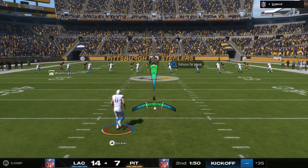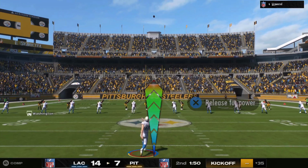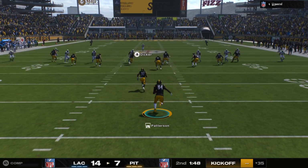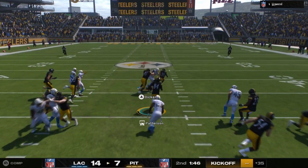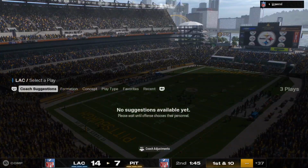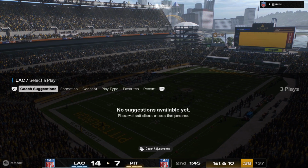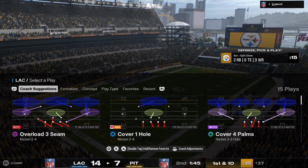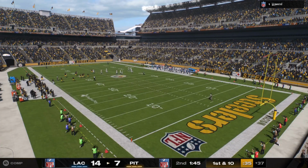So after the touchdown, here's Dicker out to kick this one off. Oh, a dangerous return man showing it here. He nearly broke that for more, but as it is, still a good return. They'll start the drive right around the 37.